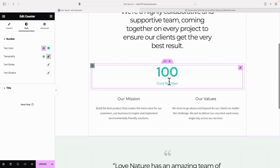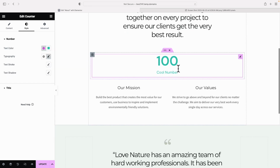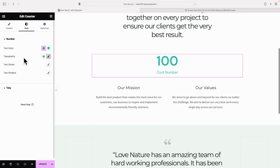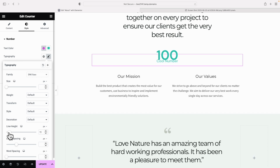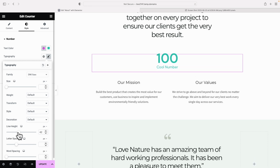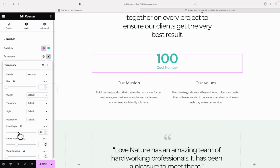But I do think there's a little bit too much space between the 100 and where it says cool number. So the way to fix that, it's a little hidden. You have to go to Typography again, and then under line height. We're dealing with the number here, not the description. So we're going to go to line height, and this is where we can give some fine control over that spacing. And I think that looks a lot better.